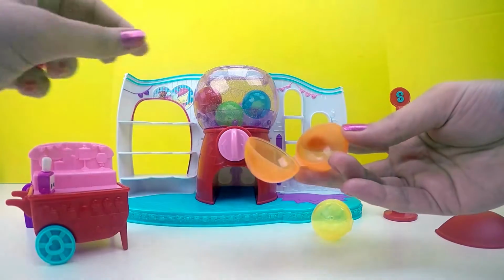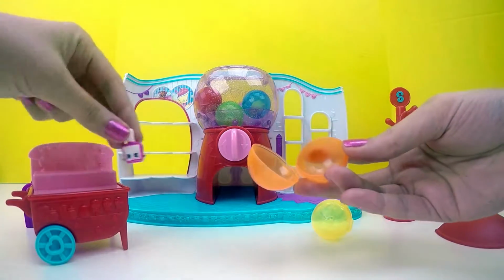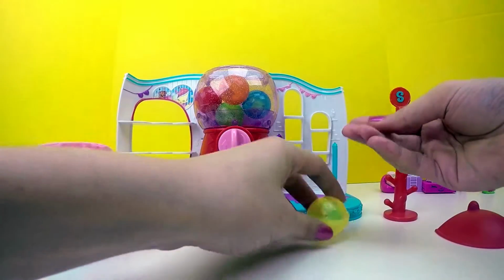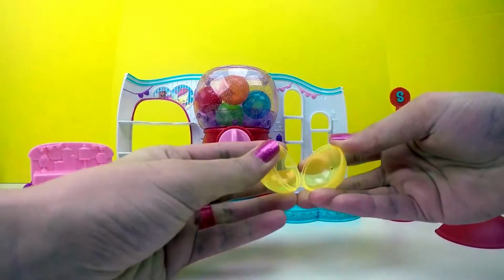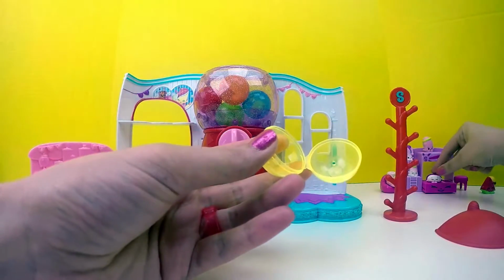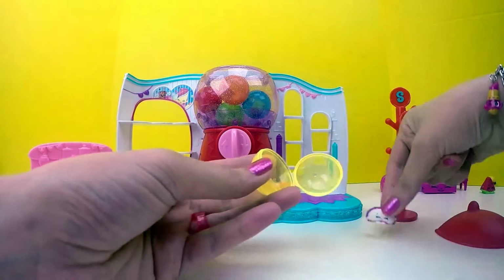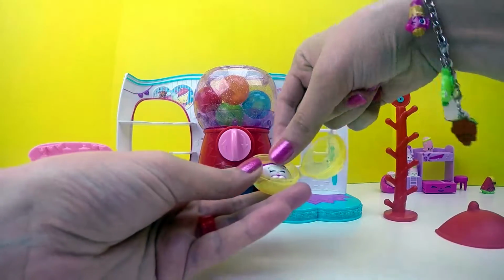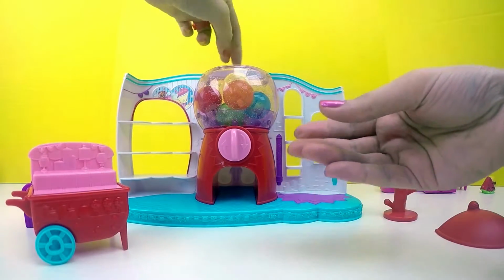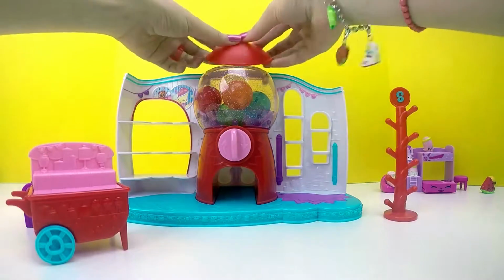Let's see who else we can put. I guess we can put Patty Polish in here. Yay! Let's see what happens when we pop her in here. We have one more. I wonder who I can put in. Let's put Sandy Shuteye from our other videos. Why not? She's so cute. I love her. Put her in. Let's see how this works, guys.